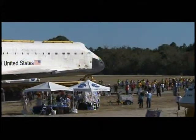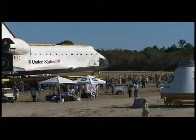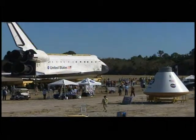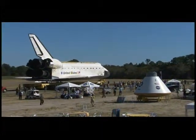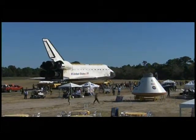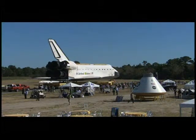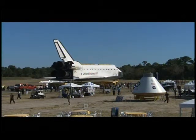Factors that were calculated as the engineers designed its route and the path that it traveled today from the Vehicle Assembly Building at Kennedy Space Center to the Visitor Complex. In order to make this happen, they had to remove 56 traffic signs, 120 light poles, 23 traffic signals, and one high voltage line. And of course, everything will be put back into place.